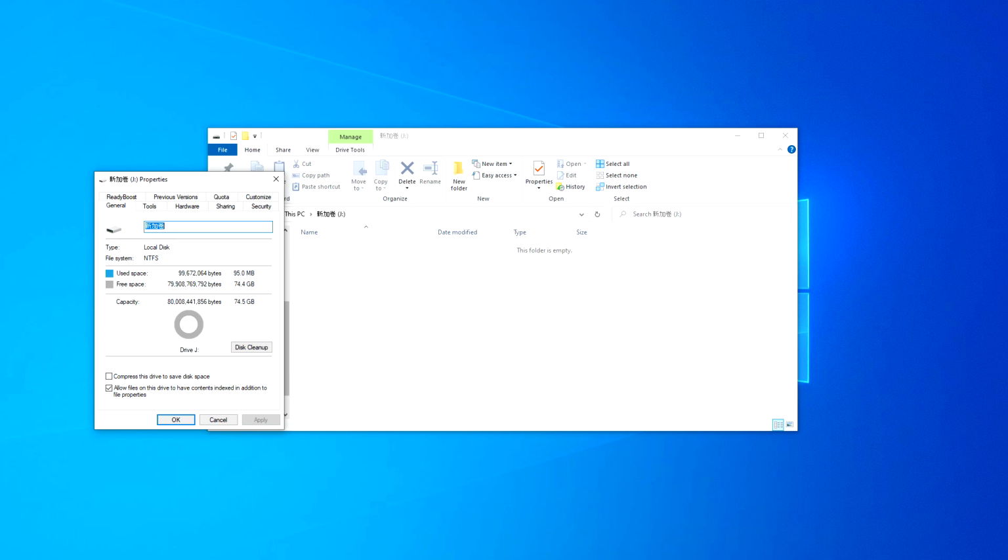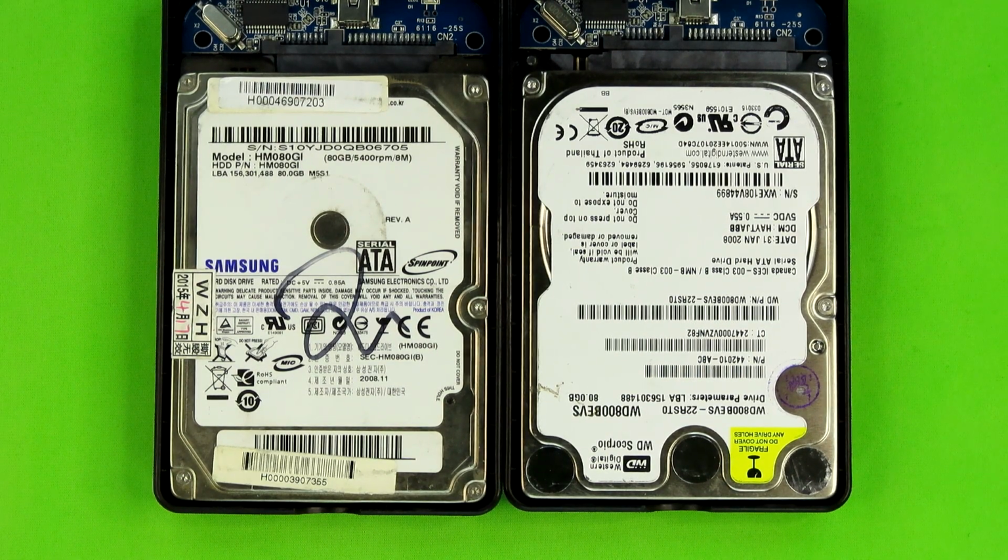Also, when you plug these hard drives in, the drive will have a Chinese name, which I've gone ahead and run through Google Translate for you, and it says new volume. So the Chinese firm that was formatting these hard drives just left the name as whatever it came up as in their software.